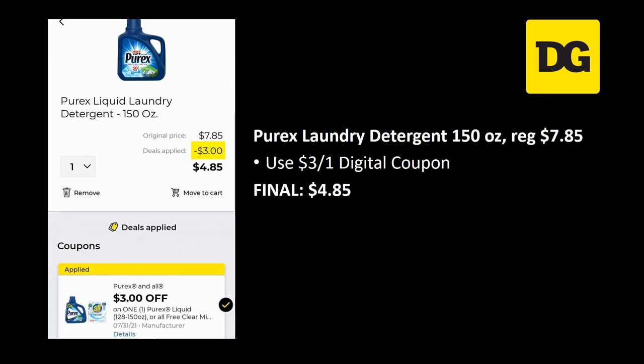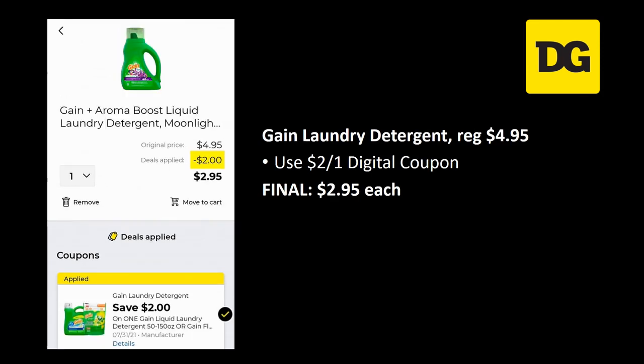We also have a big bottle of Purex laundry detergent, 150 ounces, regularly priced $7.85. We have a $3 off 1 digital coupon that applies. Final cost is $4.85. Gain liquid laundry detergent is regularly priced $4.95. There's a $2 off 1 digital coupon. Final cost is $2.95.